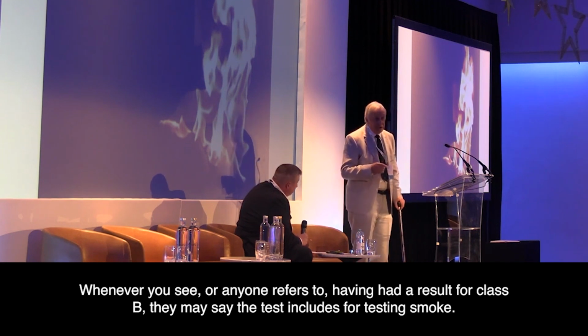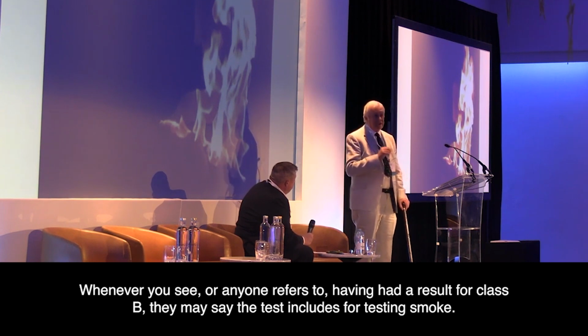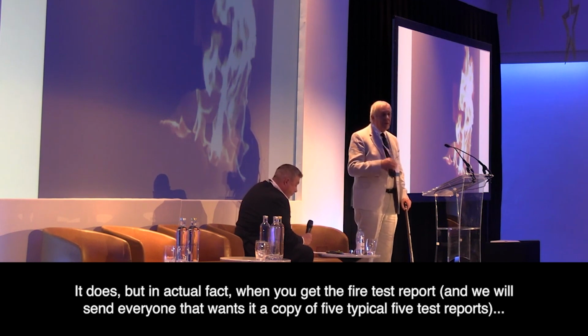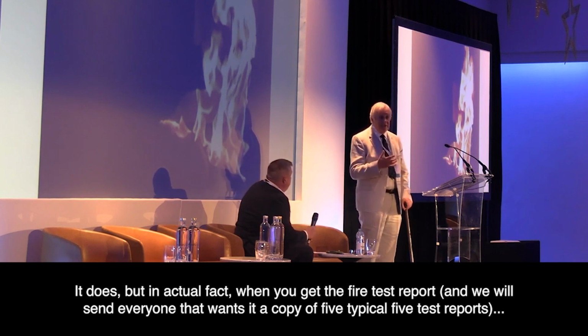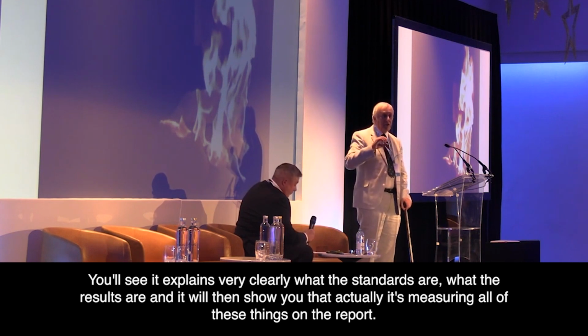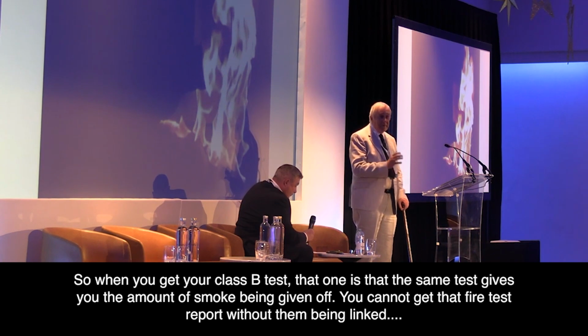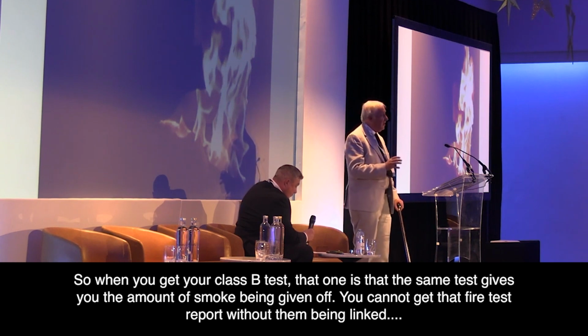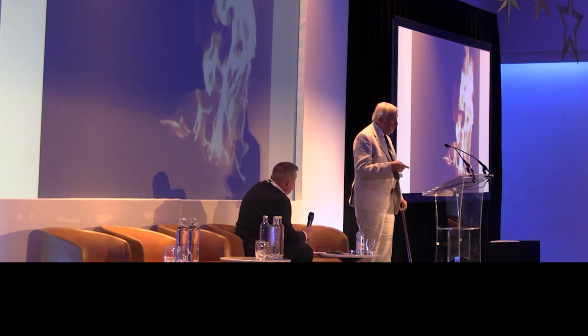Whenever anyone refers to having had a result for a Class B, they may say the test includes testing smoke. It does. But in actual fact, when you get the fire test report, and we will send everyone that wants it a copy of a typical fire test report, you'll see that it explains very clearly what the standards are, what the results are, and that it's measuring all of these things. So when you get your Class B test, the exact same test gives you the amount of smoke being given off. You cannot get that fire test report without them being linked. And the other one is flaming droplets.